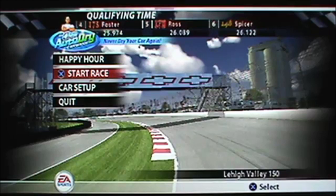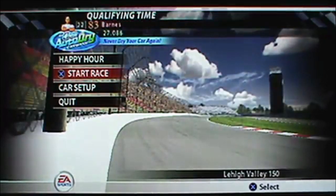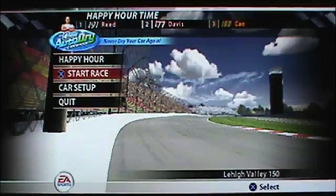This definitely won't be one of my best tracks, and I have not raced this one in a long time either, so. Just like I said, this speedway, I haven't been checking all the time. Alright, let's do this.